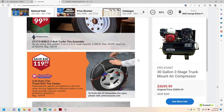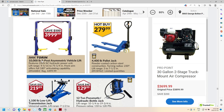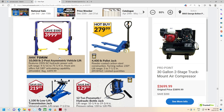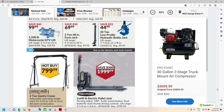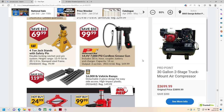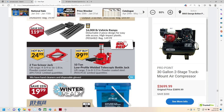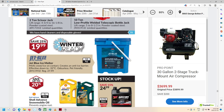Wheelbarrow tires. Trailer tires. Oh, there's a shop crane. Or the vehicle lift, sorry. Vehicle rotator. That's kind of cool, too. Some more jacks. Hydraulic jacks. Oh, that's kind of neat. Electric pallet jacks. Now you got a battery to worry about, too, in there. But anyways. Cordless grease gun. Ooh, neat. Telescoping short, low profile, welded telescoping bottle jack. 10-ton. That's kind of neat.